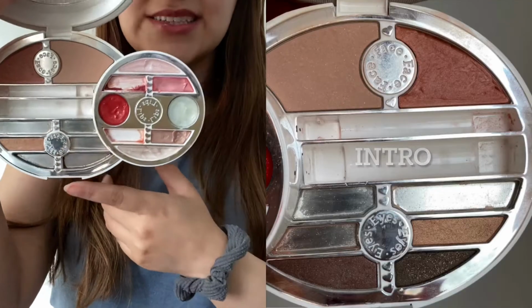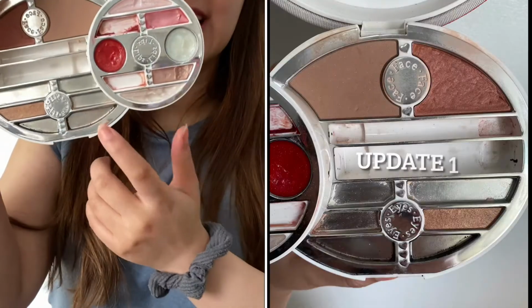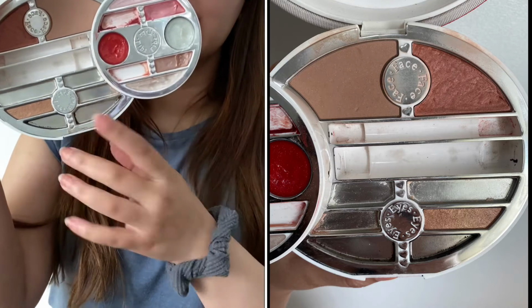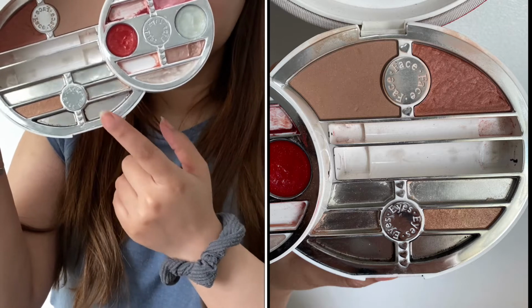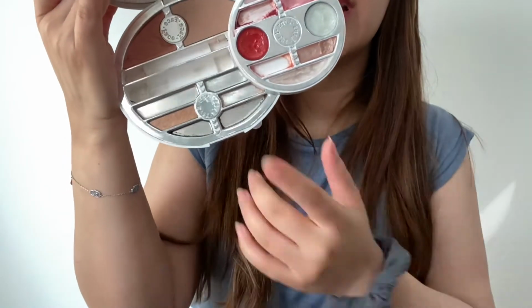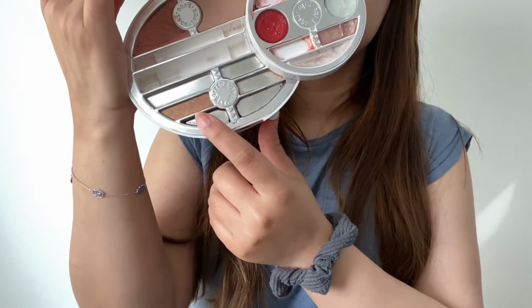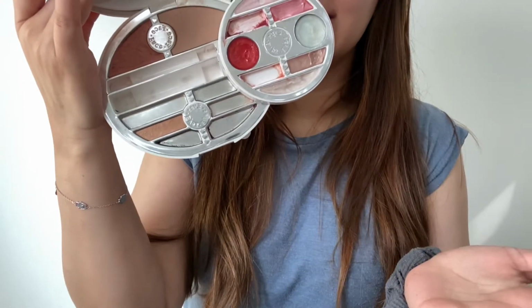Ta-da! This is what it currently looks like. I will have some before pictures for you guys. I did depot these 2 shades over here as well. I mean, I got rid of them. I didn't depot them. They were 2 like dark brown and black shimmer shades, which I have no use for, absolutely no use for, and I got rid of them. And then I only have this lid shade. It's like a really pretty gold. Haven't used it yet just because I haven't.